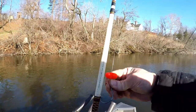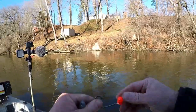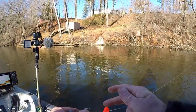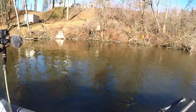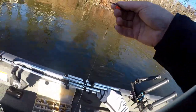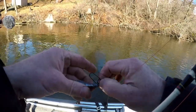Doing something new this year. Same setup, Gamakatsu 8-aught circle hook, but we're going to try a Versa rattle this year. Just going to see what happens. And we got a 35 pound mono. Went to 60 pound braid this year. And our slides.